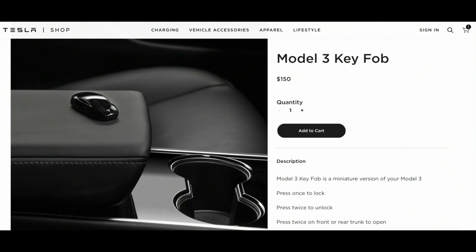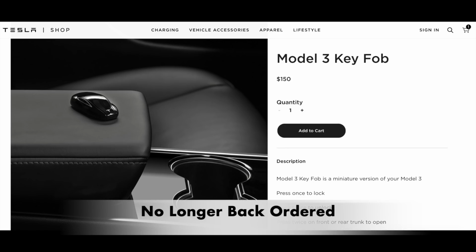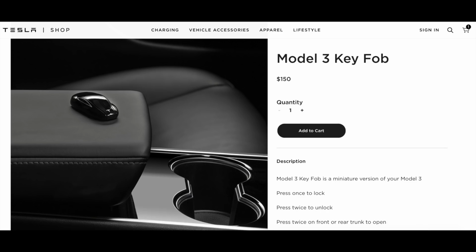I love the fact that we use our phones as our keys. Now, is it perfect technology? No, but it works well enough that I love it and have fully embraced it. That all being said, you can still go out to the Tesla website and order a key fob for your Model 3. However, they're all back ordered at this point. And also be prepared to shell out $150 per key fob.